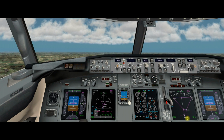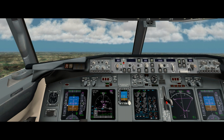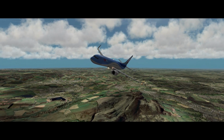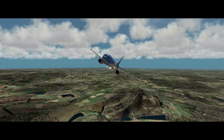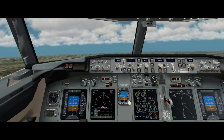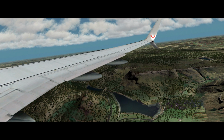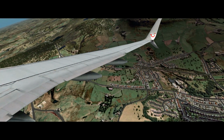Now, whilst the 737 doesn't produce nice bendy curves on the flight plan drawing, it actually does turn. It will turn inside or outside of certain waypoints depending on how much room there is, so not a problem. So here we go, we're turning left around the star there, just coming over the East Pennines, southeast Pennines, and turning now back towards Manchester.